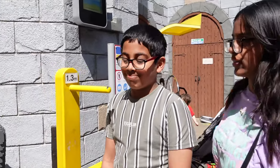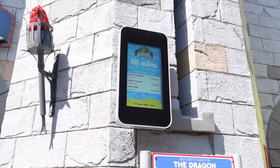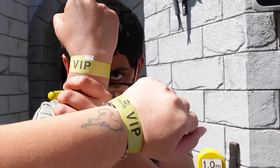The height limit is 1.3. I think my age is definitely well above the height limit. It's a 15-minute wait at the moment, which isn't actually too bad at all. But of course, we do have our VIPs. There you go. So we're going to be skipping the line.